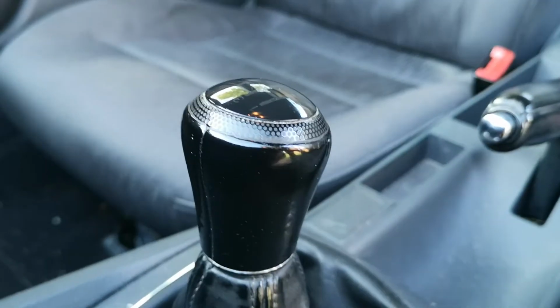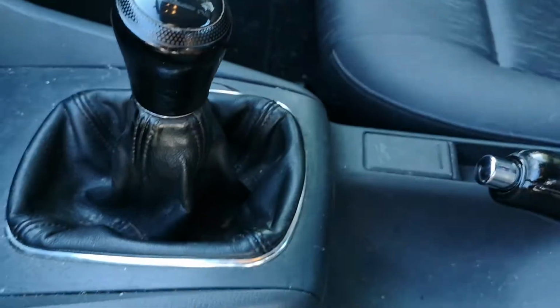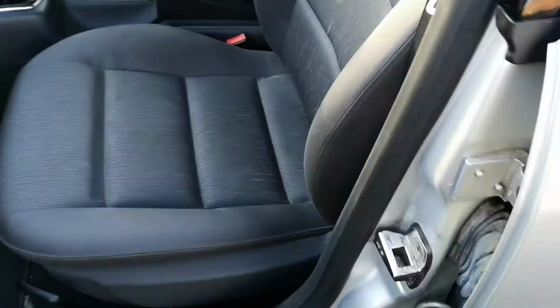Gear knob's nice. It's not had much wear. If you look this side, it's nice and shiny. This gear gaiter again is nice, no rips and tears. There's a couple of loose threads, but we can snip them off, and this handbrake lever is nice as well. Let's go round to the back passenger side.